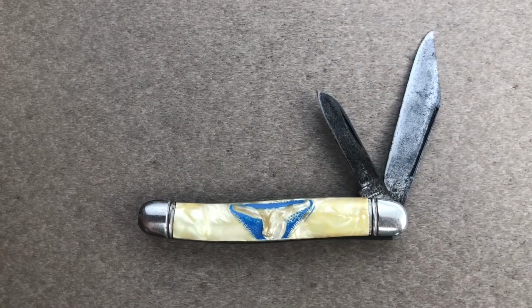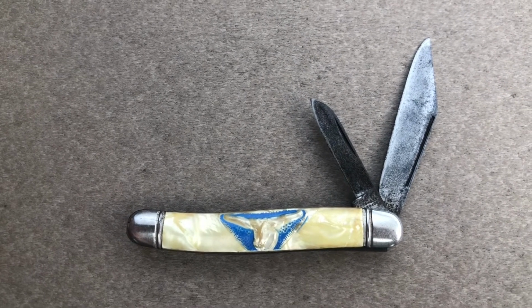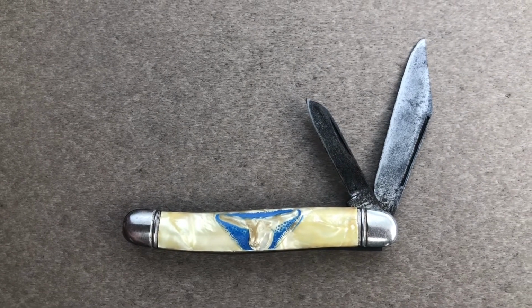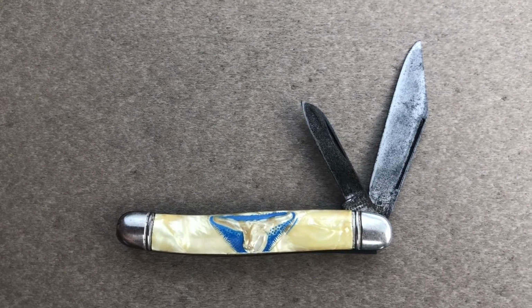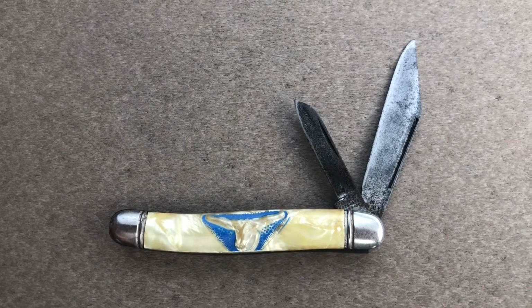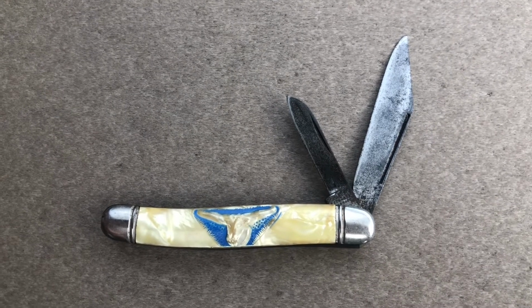So this knife is made by Imperial, and they were out of Providence, Rhode Island. And let's take a look at it. All right, here's the knife. It's got two blades and is marked Imperial, Providence, Rhode Island, and has a small crown on the tang of the large blade. It has what I believe are imitation mother of pearl grips and a longhorn steer embellished in it with a blue grip background. It's a pretty little knife.